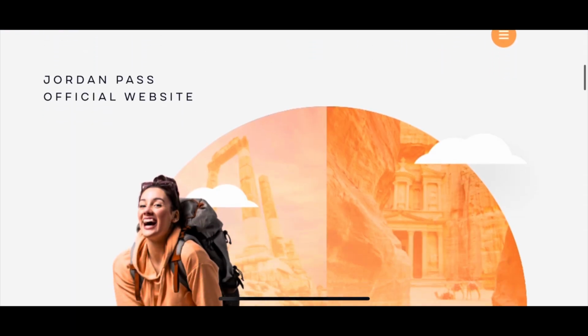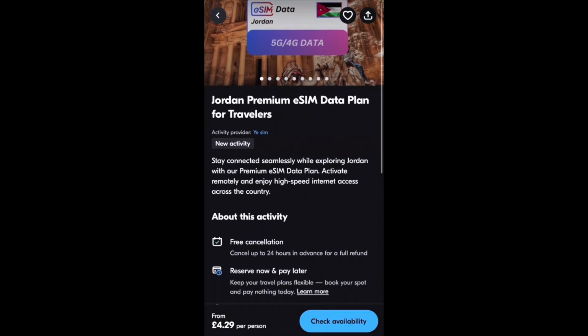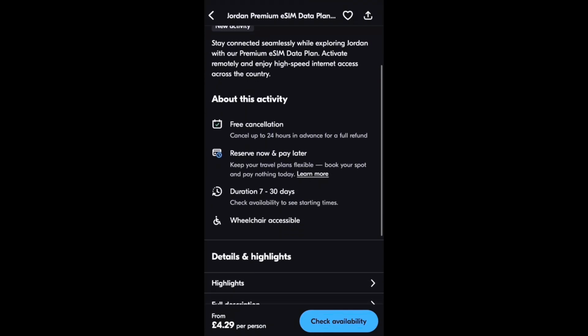The immigration was pretty straightforward at Amman airport, so I'd already purchased my Jordan Pass, which is not the visa but it covers the cost of visa along with the entrance fee for most of the tourist attractions like Petra, Wadi Rum. I'd also got my eSIM activated and ready to go from London itself. I got it from Get Your Guide, but you can also get it from the airport. There are 2 shops at the arrival halls, but this was much easier.